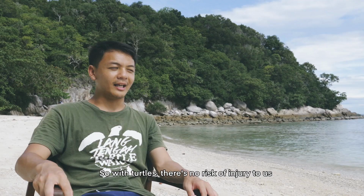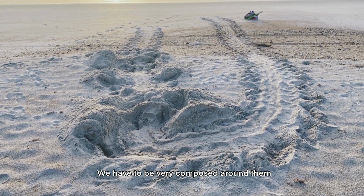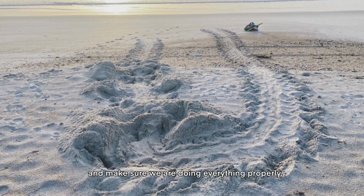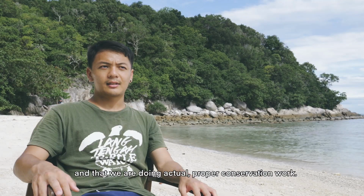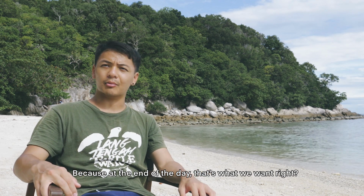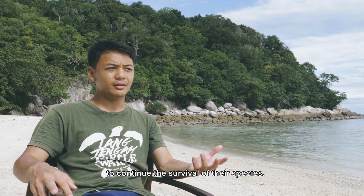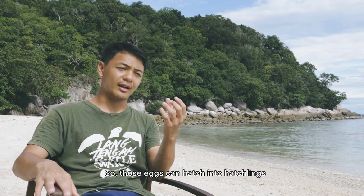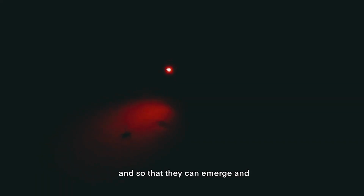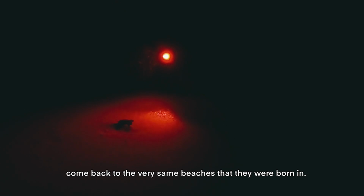So with turtles, there's no risk of injury to us, but there's risk of scaring them away. We have to be very composed around them and make sure we're doing everything properly, and that we're doing actual proper conservation work, because at the end of the day, that's what we want, right? For them to come up and lay as many eggs as possible, so to continue the survival of their species, so those eggs can hatch into hatchlings, and so that they can emerge and go off into the sea where they'll live hopefully long lives and come back to the very same beaches that they were born in.